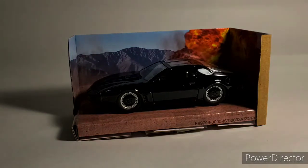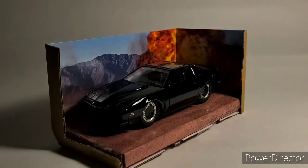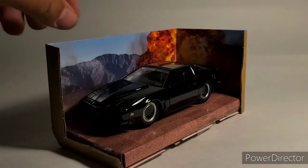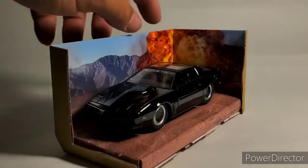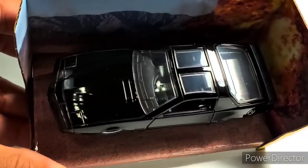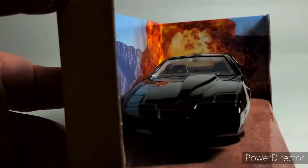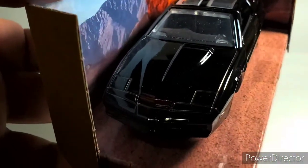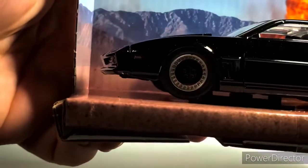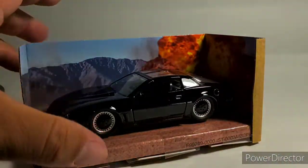Here it is out of the box. Comes with this little diorama background piece. Little explosion in the back. See the dirt. See all the detail. Little laser. The scanner. Okay.